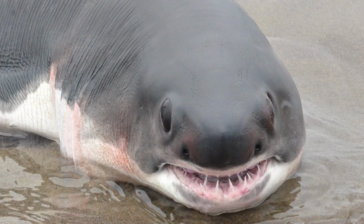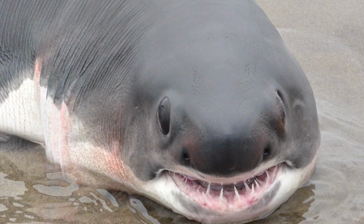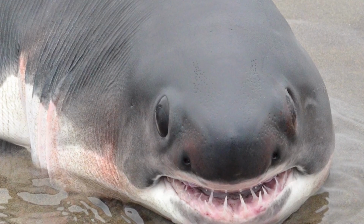I'm sure no one here wants to hear about mackerels, so instead, let's take a bit of a leap and talk about mackerel sharks. Mackerel sharks, or lamniforms as they are more officially referred to, are what many people think of when they picture a shark in their heads.